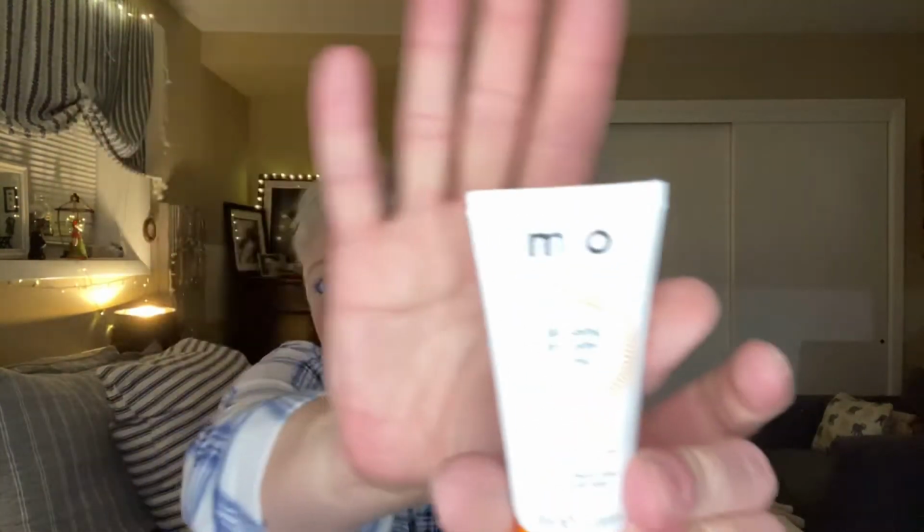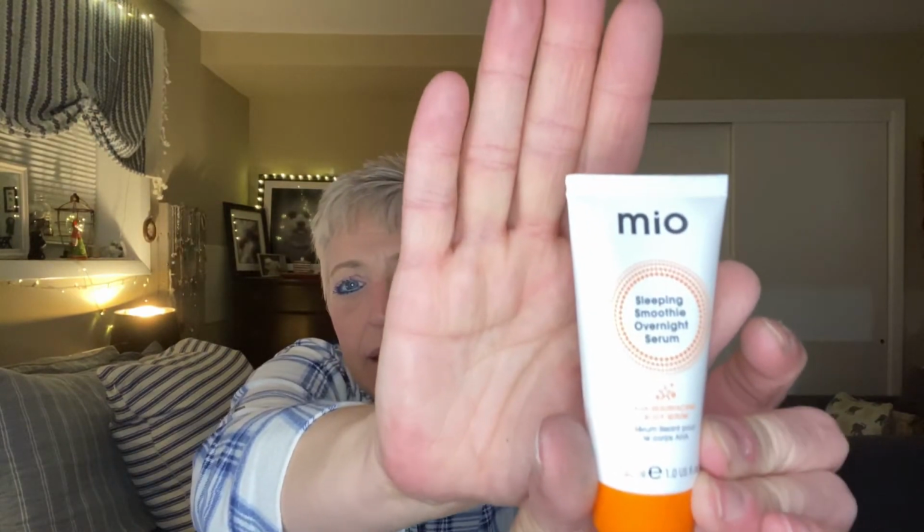All right, the next thing we have is number 6. And this is Mio Sleeping Smoothie overnight serum. And that is what it looks like. Oh, I'm in such an uncomfortable position right now. Oh my God. I really need to find a better setup.